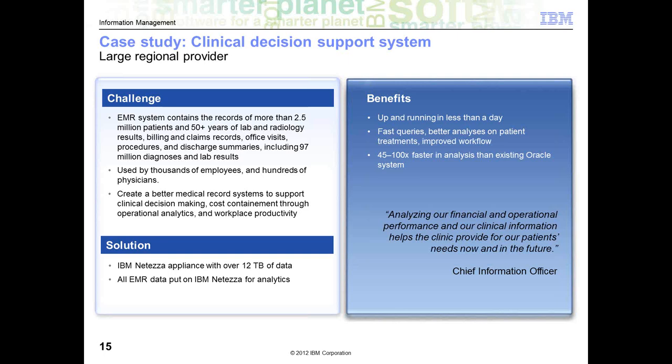And one of their goals when they came to us was to create a better medical record system to support clinical decision-making, to contain costs through operational analytics, and to understand their workplace productivity, for example, through analysis of nurse paperwork versus patient contact time.